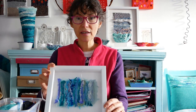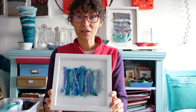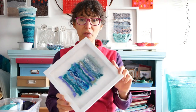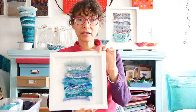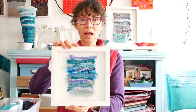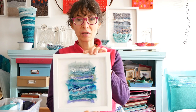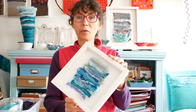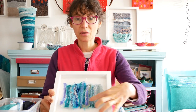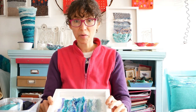So this is what I've come up with. This is the little mini seascape. It didn't start out to be a mini seascape, but that seems to be what it's become. And you can have it any way up that you like. I actually quite like it that way. You could have it up that way, or you could have it up that way. It doesn't really matter. I've just popped it into this little frame to show you, and I will show you all the lovely textures close up because there's some really nice things going on there. And it's all just done with scraps of fabric and free machine embroidery. No big deal. Everybody can do it.